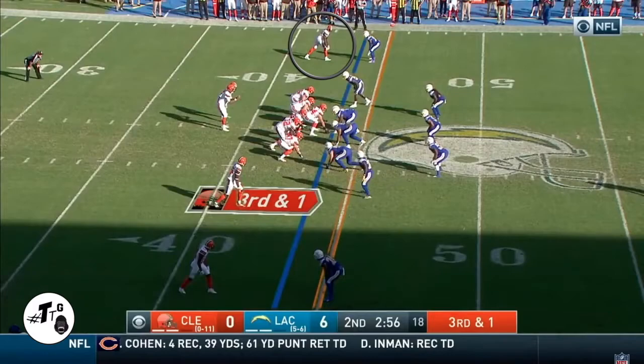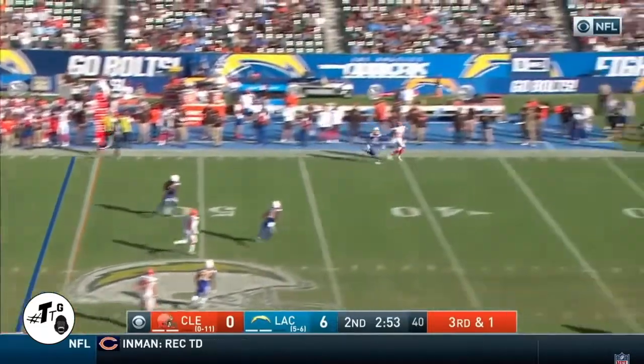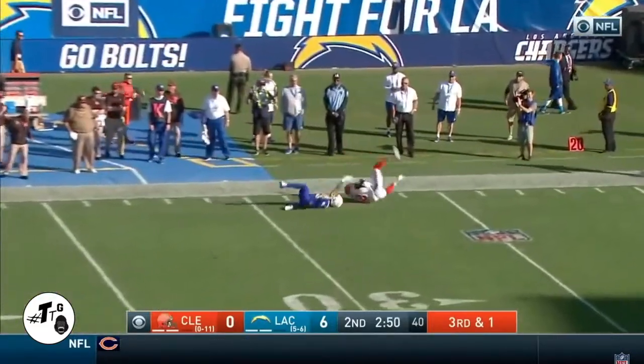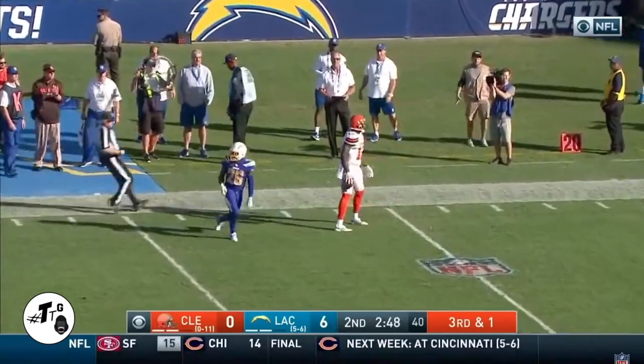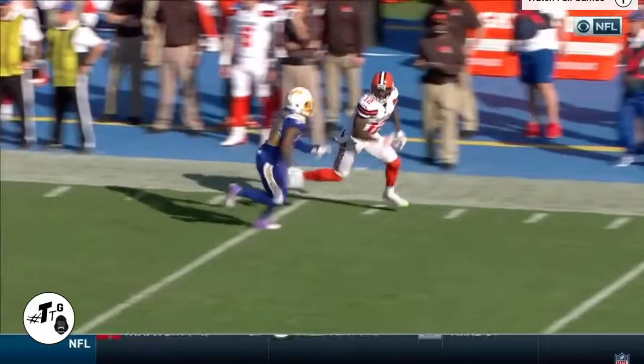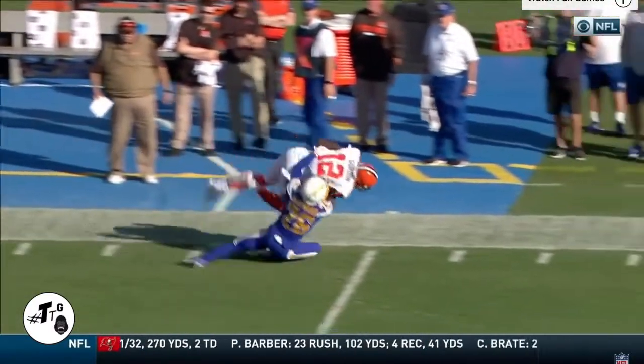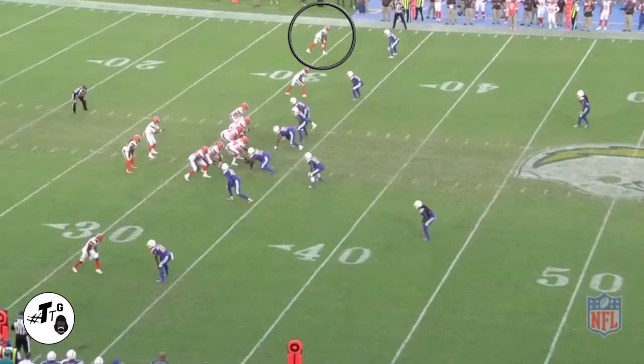Up top against Casey Hayward, it looks like he's playing a cop technique, harassing him at the line of scrimmage and covering anything in the flat, but it turns into man-to-man. Here's the back view of it so you guys can really see. Gordon is just strong, but this is a hell of a job by Gordon by being aware and not going out of bounds, because you can't be the first person to touch the ball if you were to do that.